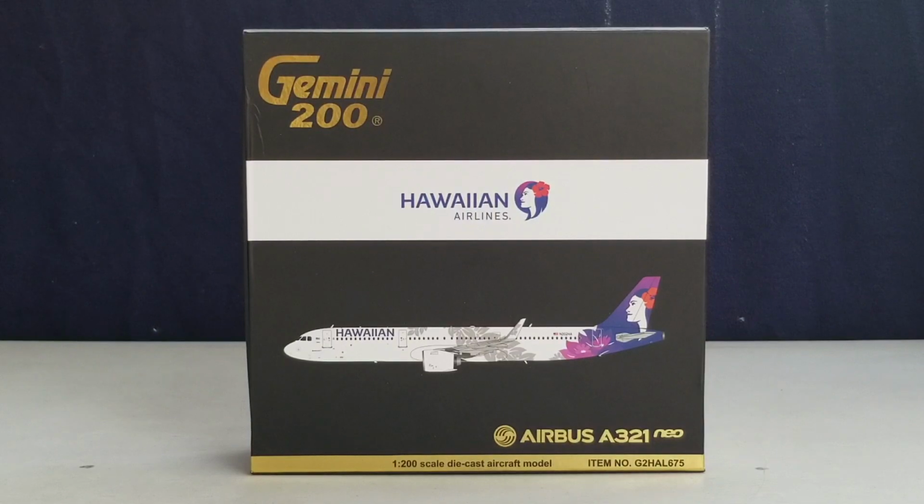Today I'll be doing a review on the Gemini Jets Hawaiian Airlines Airbus A321neo new engine option in a 1/200 scale model in their newest updated livery scheme. I purchased this model from Troy's Toys, whose store is based out of Overland Park, Kansas, here in the United States of America, and his website address is www.troystoysinc.com. But first, allow me to share some information about the history of Hawaiian Airlines, if you would please.